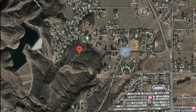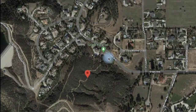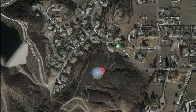Now, if you take it up to this situation, you'll find the Grape Trail. Now you can see it here. We park right here. There's plenty of nice parking. Quiet neighborhood. I'd love to live here. But if we go up here to the trail, we can see following this trail.